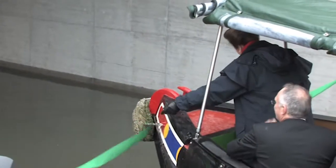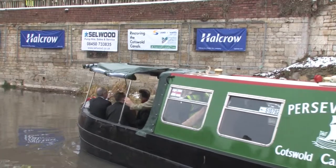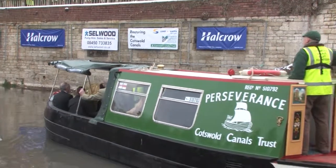What a wonderful day, and with the high profile that this has gained today by Her Royal Highness Princess Anne opening this bridge and this lock, first time a boat has ever sailed under it for about 50 or 60 years, means that the profile will be heightened and more people will want to see it to fruition, and that will make life a little easier for the project when it comes to fundraising.